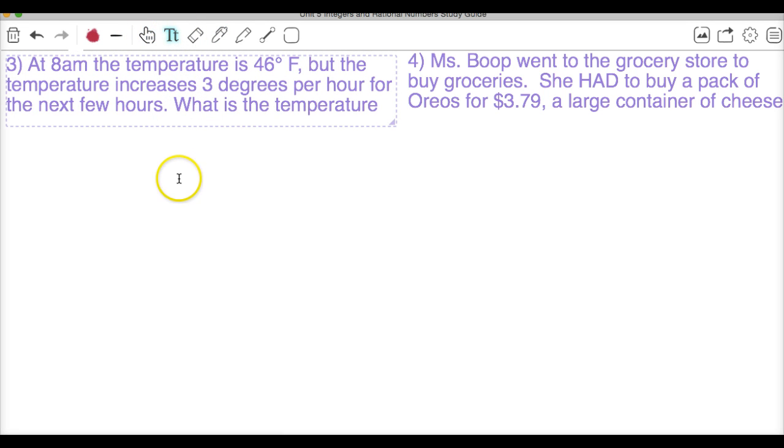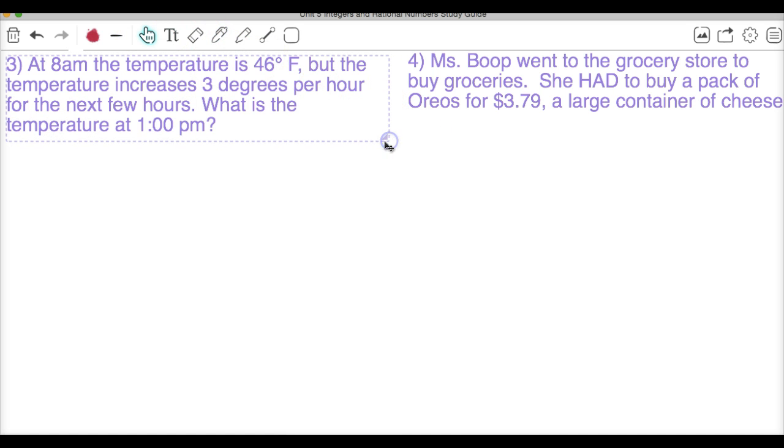Okay. Number three, at 8 a.m., the temperature is 46 degrees Fahrenheit, but the temperature increases 3 degrees per hour for the next few hours. What is the temperature at 1 p.m.? So right now it is 8 a.m. and it's 46 degrees Fahrenheit. And it's increasing 3 degrees for the next few hours. So it's increasing 3 per hour.